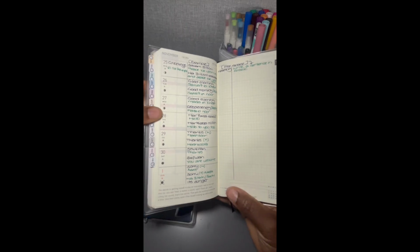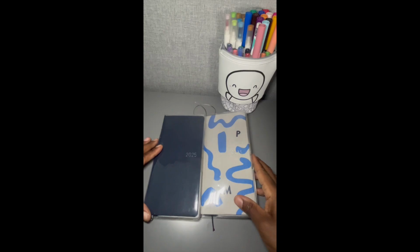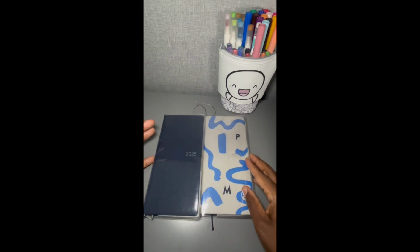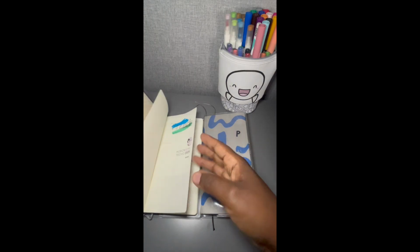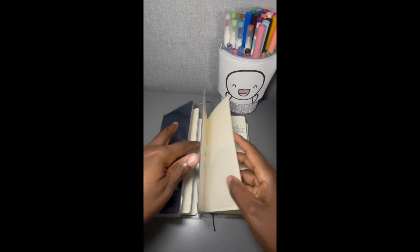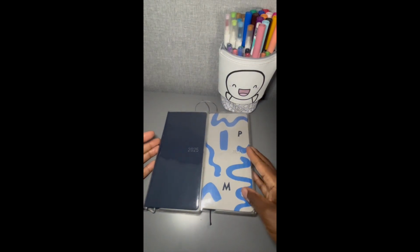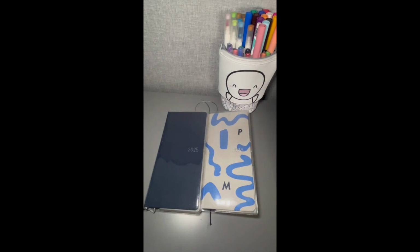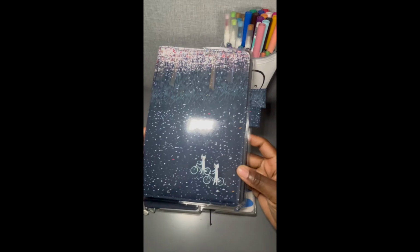And I know some people might be like, oh my gosh, you've got so many journals. How are you going to differentiate? But at the front of the journal, I've put French and then I've put Arabic here. So once I open the journal, I will see which journal is which. I do have the Hobonichi cousin as well.